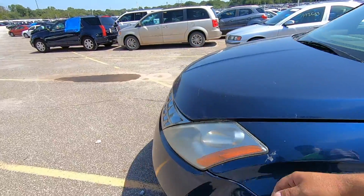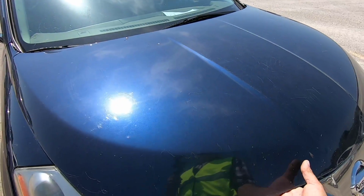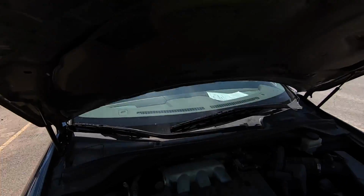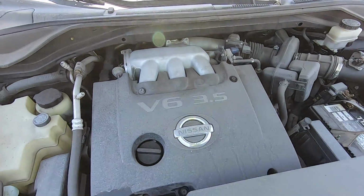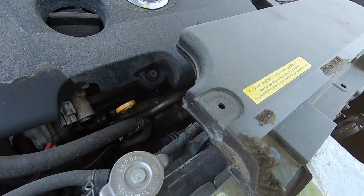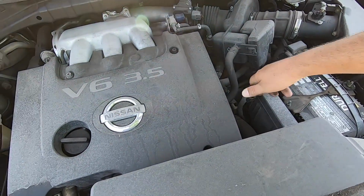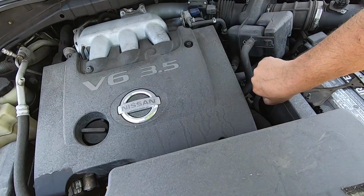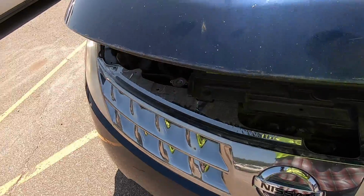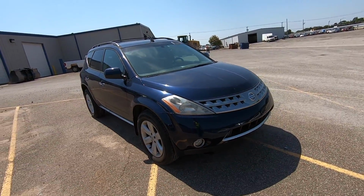I'll have to do some research when I get back to the house and see if the Murano is known for having transmission problems like so many other Nissans are. And if this is a CVT V6 3.5. It's a little damp under here, but it doesn't look too bad. I wonder what the trans looks like, if we can even check it. Yeah, well, I don't know how to open the transmission dipstick, so we're just gonna leave it. I'll do some research when I get home. Google is a wonderful friend of mine.